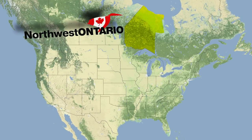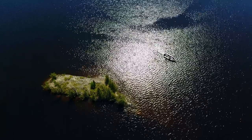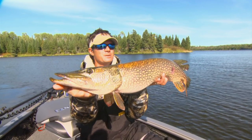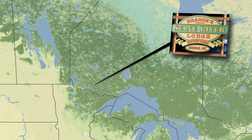We're in probably one of the most diverse areas in all of Sunset Country in Northwest Ontario, the Atikokan region. Hey, we come up here every year. Why? Simple. Lots of water and lots of fish. All kinds of fish. And every year we pick a couple new lakes that we haven't been on just to explore. We're on one of those bodies of water right now.